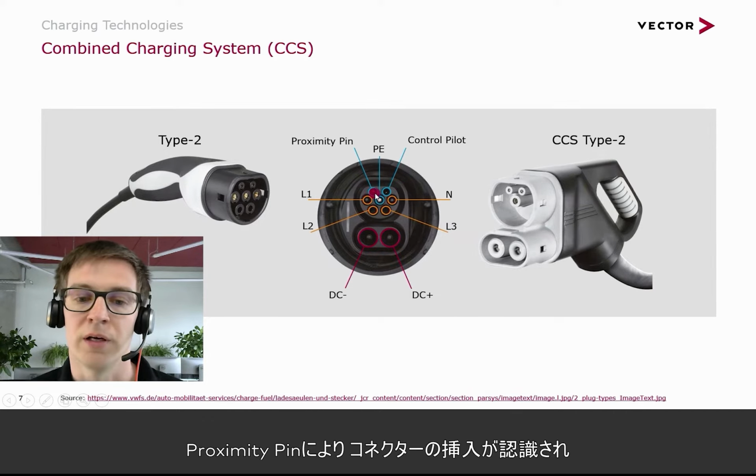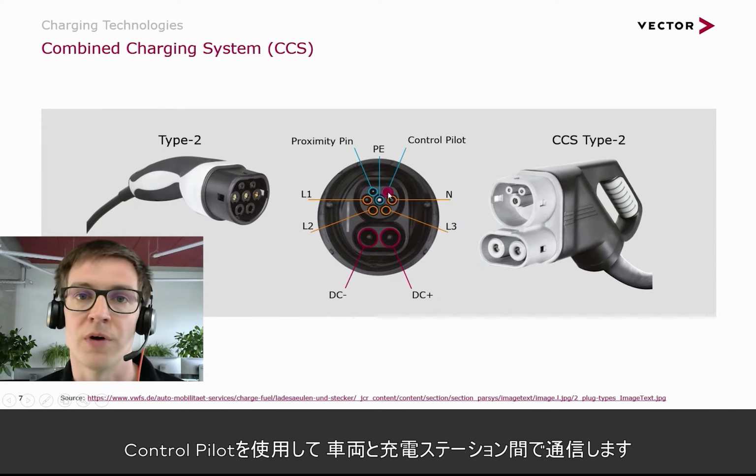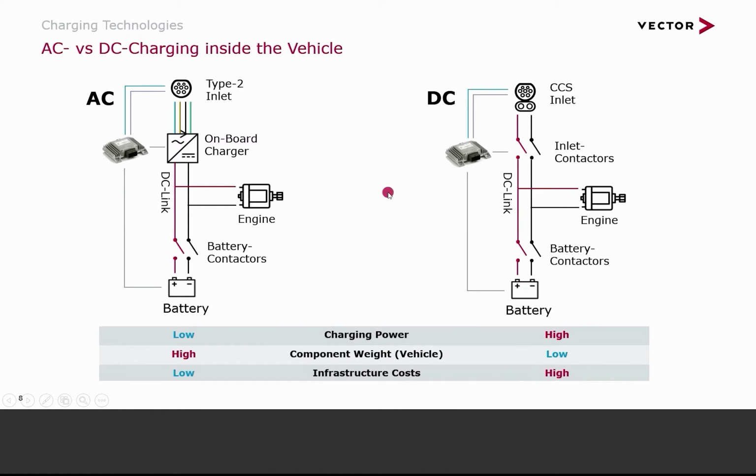The proximity pin makes it possible that the connector is identified, and the control pilot is used to communicate between the vehicle and the charging station. Let's have a look into the vehicle. This is a schematic drawing of the charging system of a vehicle.